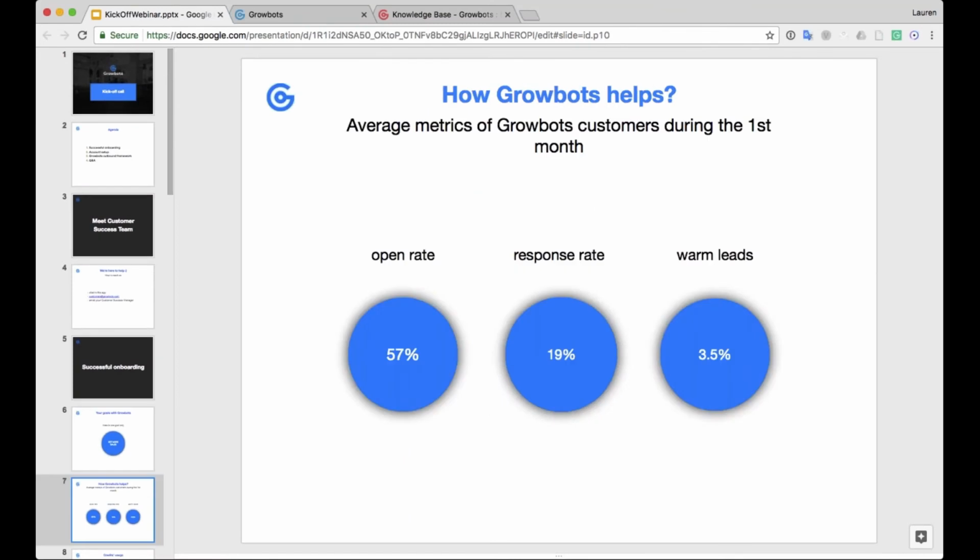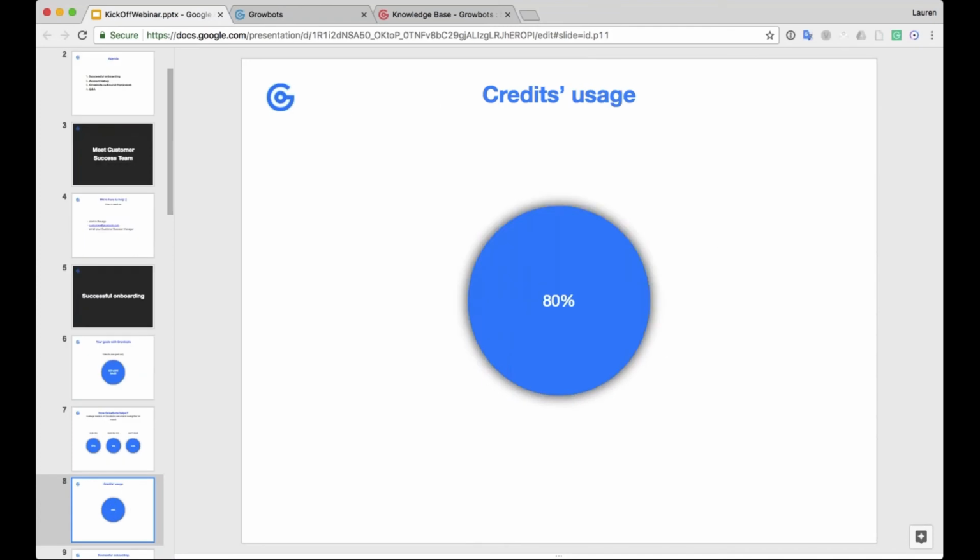From a strategy standpoint, what are the average metrics that Growbots is seeing during the first month? Well, the first thing is we see an average of a 57% open rate, a 19% response rate, and a 3.5% warm leads rate. Now, obviously, these are averages, so they're going to vary by each person. But in order to achieve these rates, the most successful customers are using 80% of their credits. So, for example, if your package has 1,000 credits available, you should be sending at least 800 communications, or you should be communicating with at least 800 prospects in order to achieve the average metrics we discussed before.